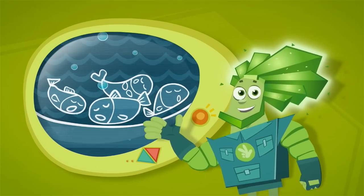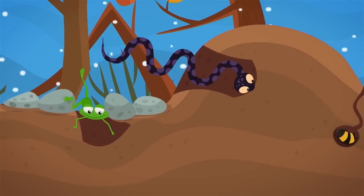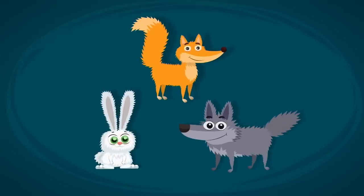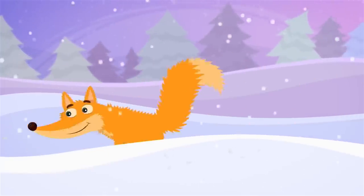Fish also sleep in the winter, only they're at the bottom of rivers and lakes. Frogs, snakes, and even wasps burrow in the ground, while hares, foxes, and wolves grow thick coats that protect them from the freezing cold. Although it isn't easy for them to find food.